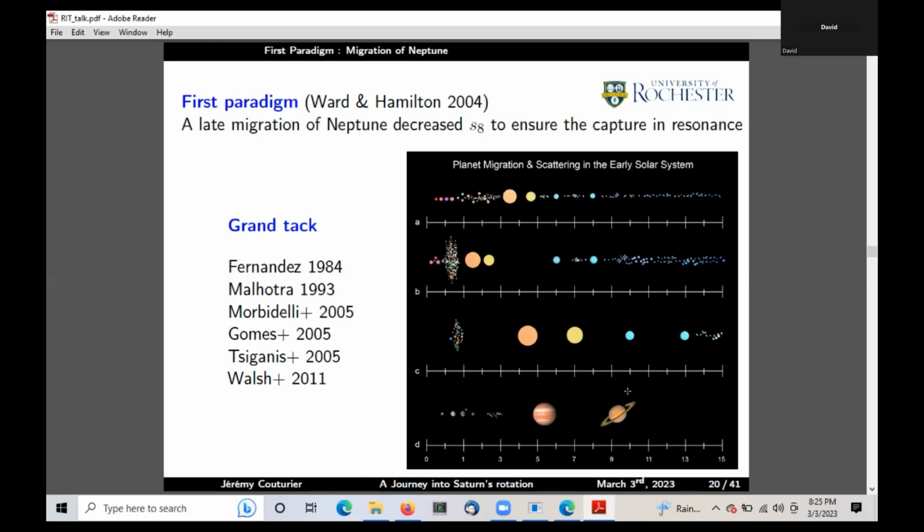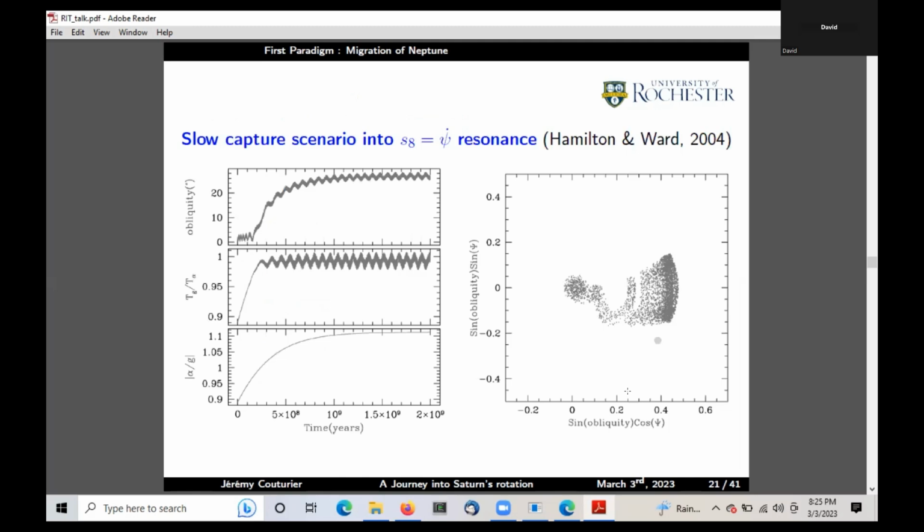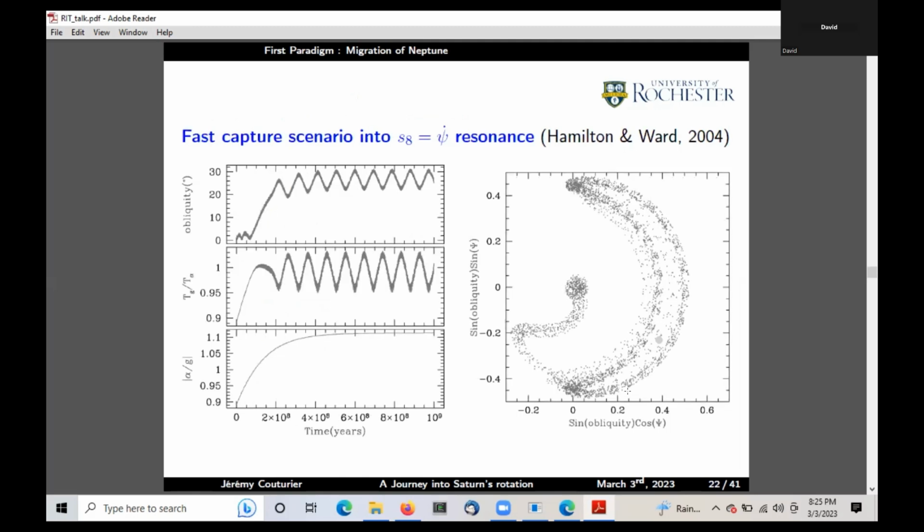And then, I will go quickly over these figures, but basically they are extracted from the paper from 2004 of Hamilton and Ward, where here you see the obliquity. So this is the right scenario. In this scenario, what you see is that that's the formation of the solar system.